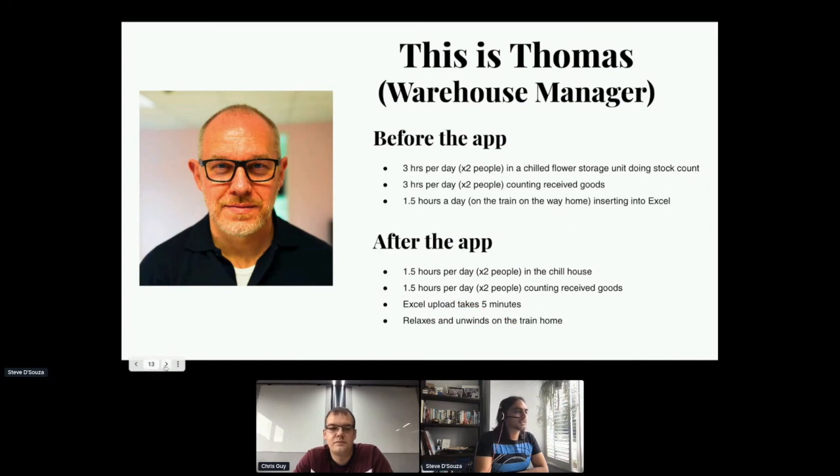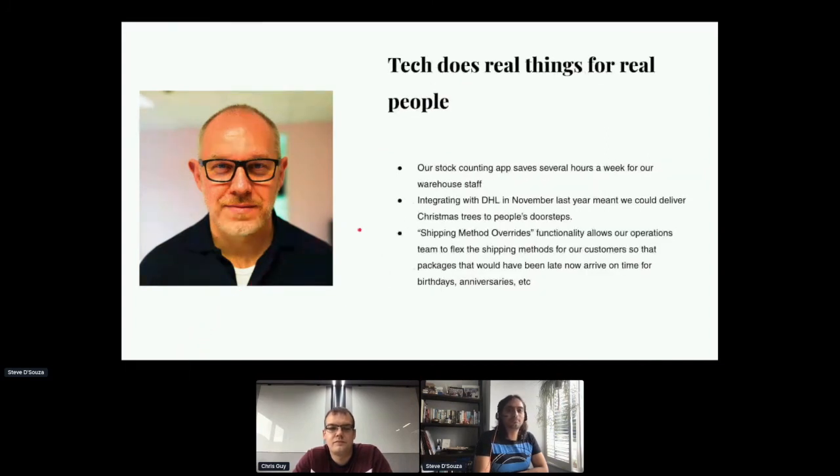So this is one example of how tech in an e-commerce business can make real changes for real people. Our stock counting app has saved dozens of hours, probably in the hundreds by now, in the warehouse. Another example of tech being used is we integrated with a DHL API endpoint for them to be able to deliver Christmas trees. You might think integrating with an API endpoint isn't the coolest thing in the world, but what it means is people received Christmas trees at their doorstep in the middle of a pandemic.